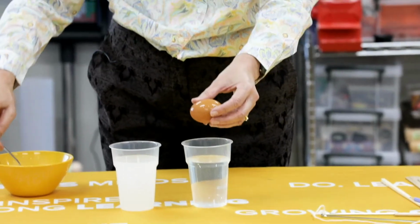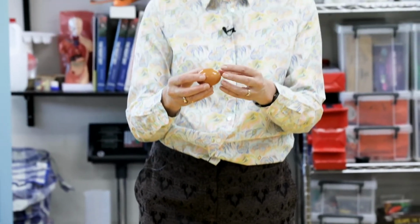Because when eggs start to go bad, they make a gas inside them, and that makes them more buoyant. So if you ever put an egg into tap water and it floats, you don't want to open it because it's going to be very smelly. It's going to smell really bad.